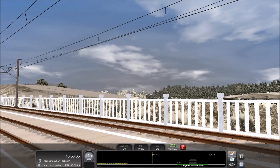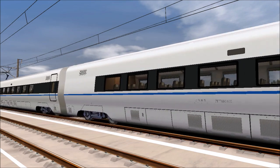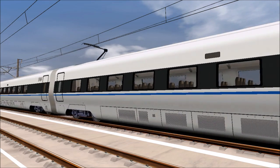There we go. And I watch the train go past. Now, let's get rid of that. Oh, look at it. It's amazing. Screenshot. Very nice screenshot there. Just watching the train go past.